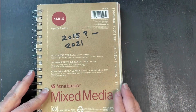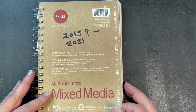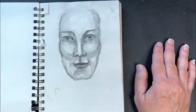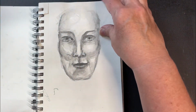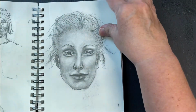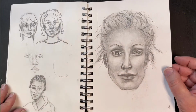All right, I'll try to flip through this one. Might make the video too long, but we'll see. 2015 to 2021. Yeah, I start these and then I don't finish them, and then I go back much later and try to fill them up. So I was still trying to get the faces, obviously.